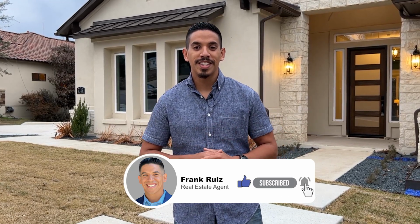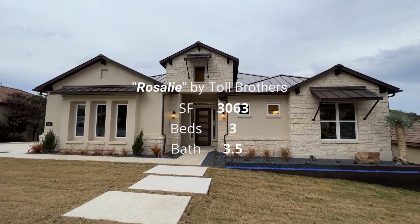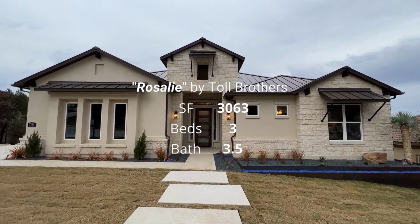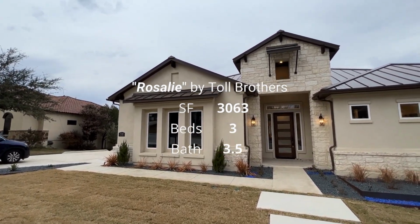Now, let's take a look inside. Today we're going to be looking at the Rosalie floor plan by Toll Brothers, which is 3,063 square feet and features 3 bedrooms, 3.5 bathrooms, and a 3-car garage.